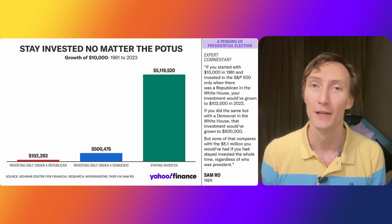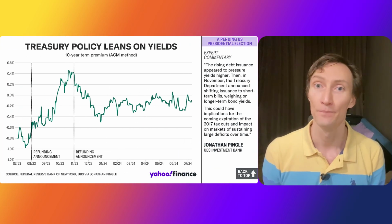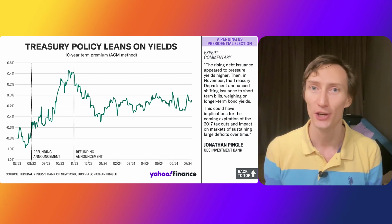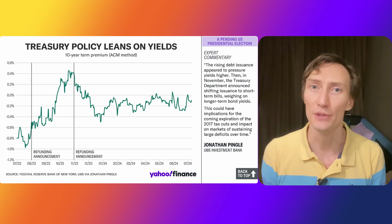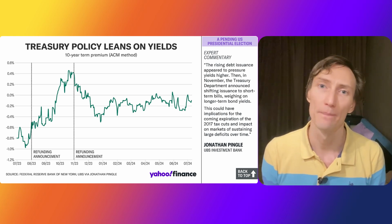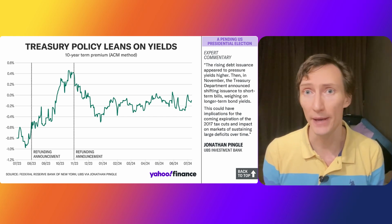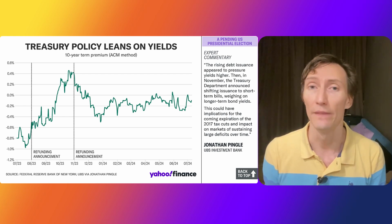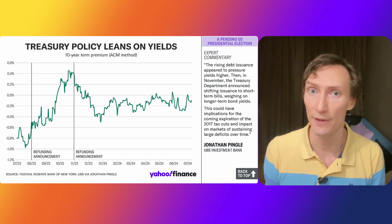Chart 17, government debt. UBS Investment Bank's chart shows how changes in government debt issuance have affected bond yields. The shift towards more short-term debt could have implications for long-term interest rates and the sustainability of large deficits.